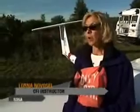So to get a glider pilot's license in Canada, you have to do a written exam, which is given by Transport Canada. And along with that, you do a flight test.